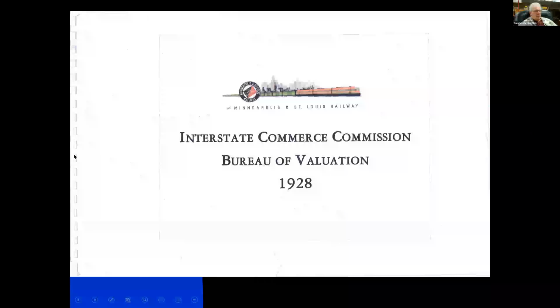One of the outcomes was that several of the railroads published a summary of the ICC valuation report. I happen to have a copy of the one for the Minneapolis and St. Louis that was completed in 1928. So I'll be sharing a few things with you out of this book. And this is like 300 pages. That's an 11 by 17 book of over 300 pages of information.